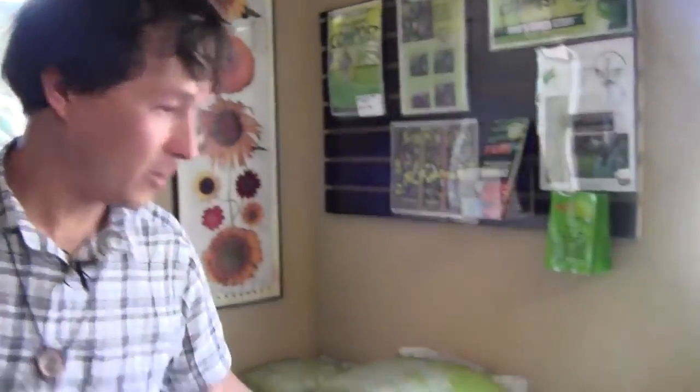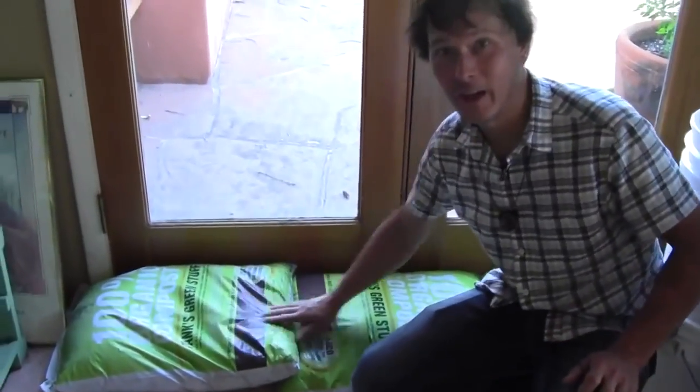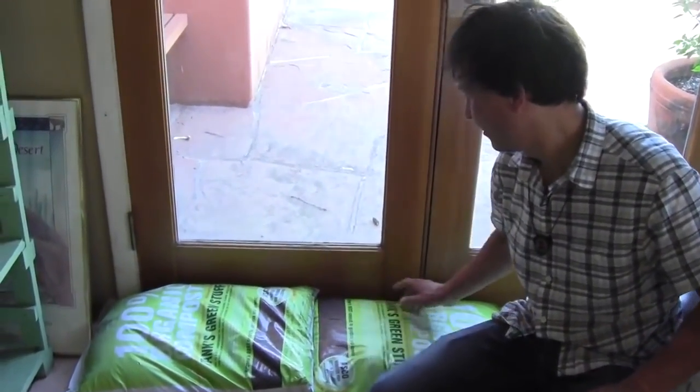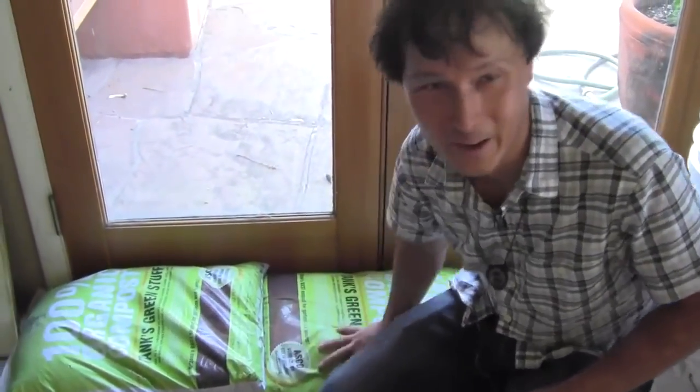They've got some compost right here, and check it out. I like this. Good use of bag compost, right? Use it to prevent flooding. Use it as sandbags. All right, let's head over.